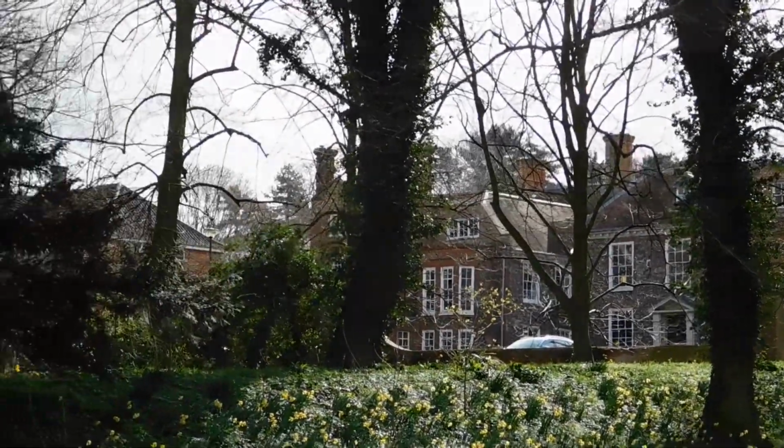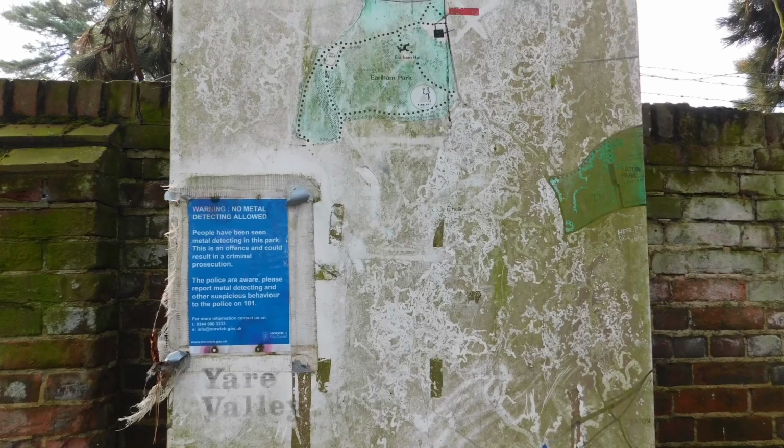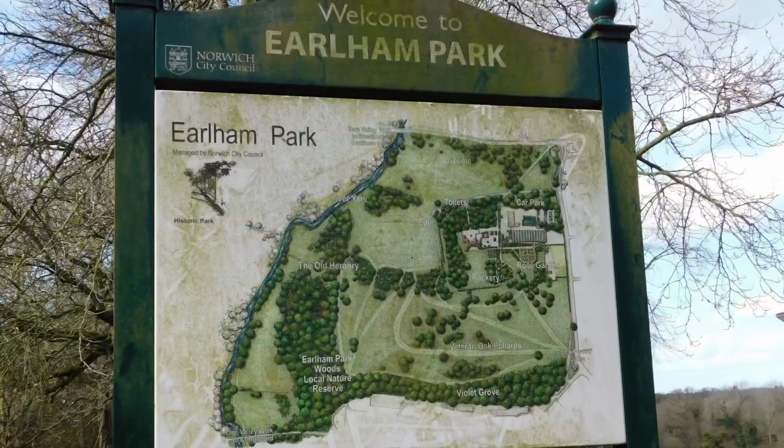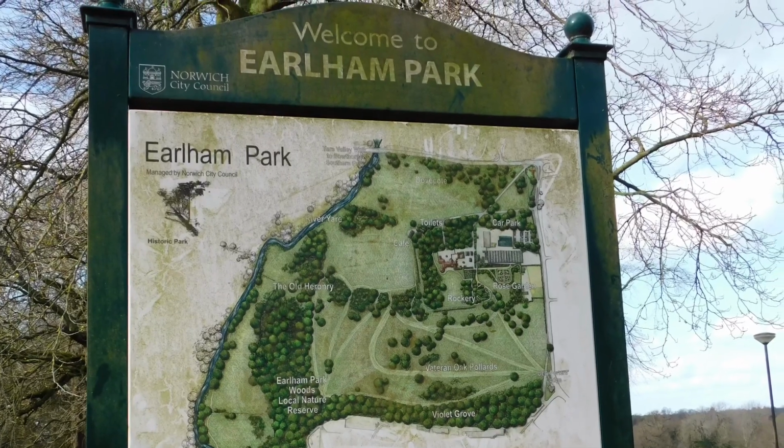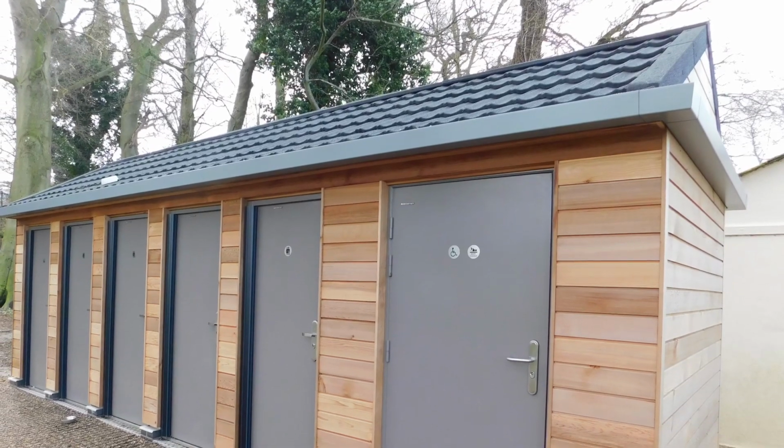This is Earlham House in the grounds of Earlham Park. I've just got a few photos to show you here, and then we're going to move on to South Walsham Broad. There's some very swish toilets just been built here.